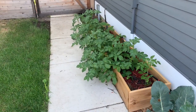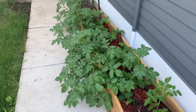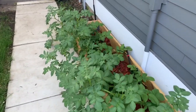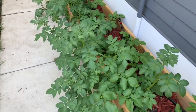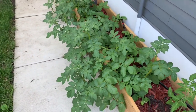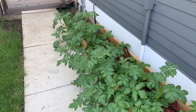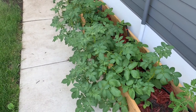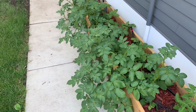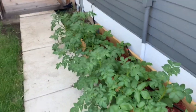Y'all, these potatoes are insane. I'm gonna try to post a picture of what they looked like just 4 weeks ago when I built the thing to mound them or hill them or whatever people say, but now they're just huge. I've been plucking the flowers, and I've been waiting for these to start yellowing because I think that's when you're supposed to pull them, but they're just growing like crazy still, so who knows what's going on underneath the soil.